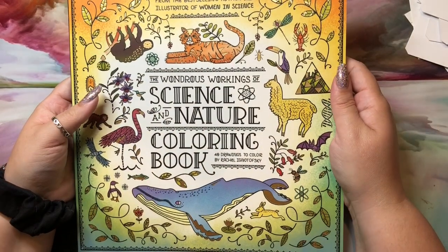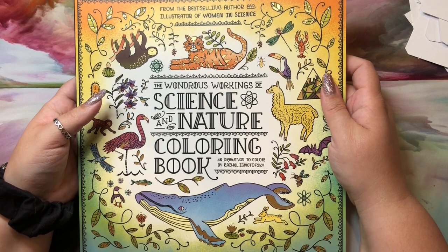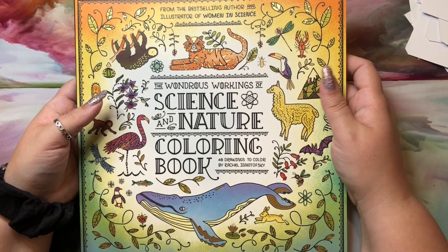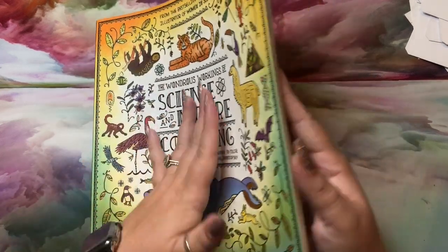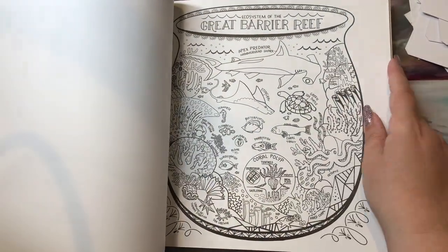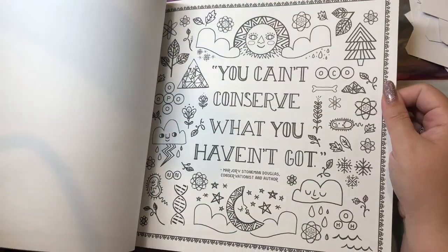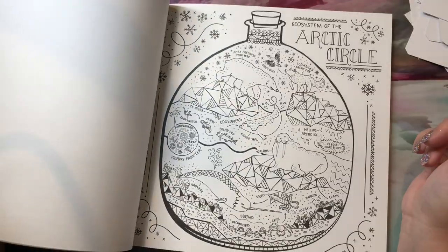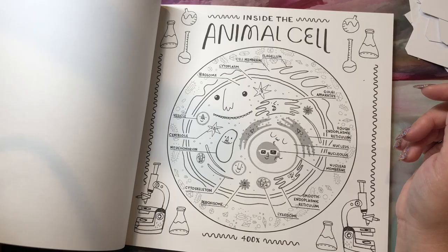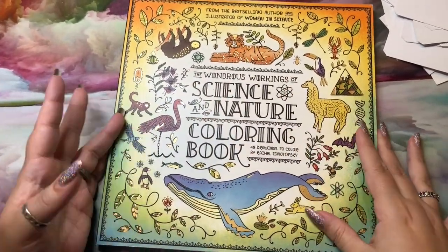This is the Wondrous Workings of Science and Nature coloring book by Rachel Ignatovsky, I hope. And I got this at the zoo in Chicago when I visited Emily, and I have not yet colored it, but it's really cool. Oh, that one's super cute. And it's different science-y things, ecosystems and cute science. I like science, so this was fun. Oops, I tapped you. I feel as if I must tap you once every video, or it's not one of my videos, so I apologize.